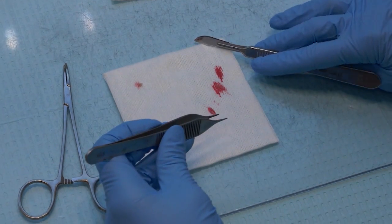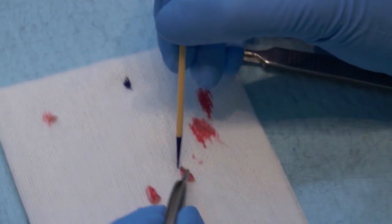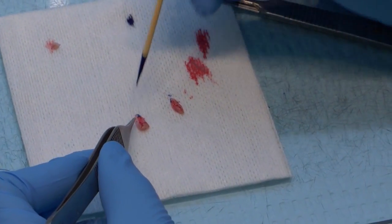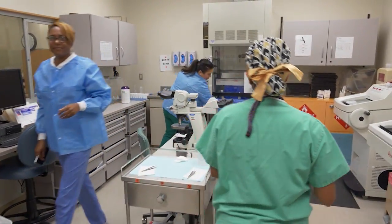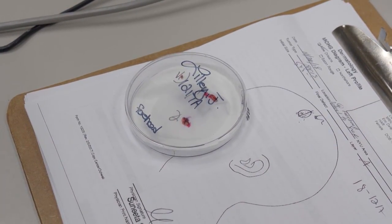And I'm going to be inking it different colors so that when I look at it under the microscope, if I see cancer, I know if it's by this blue side here or by the red side. So now bring the tissue into the lab, and they're going to start processing the tissue for me.